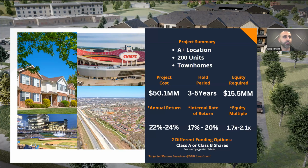I mean, we're looking at an annual return of 22 to 24%, an internal rate of return of 17 to 20%, and then an equity multiple of 1.7 to 2x. Typically, when we're modeling out our deals, we like to give ranges, right? Everything is done based on market conditions and where we think we can push rents, et cetera, et cetera. So we like to give ranges, and in this deal, we have 2 class share types where you can get different returns.